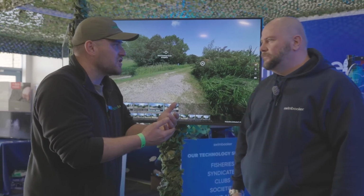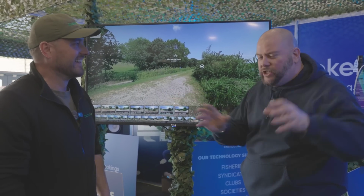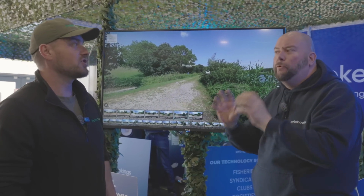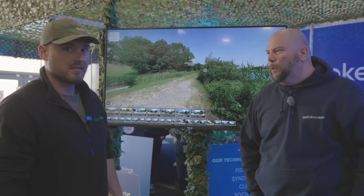Giving yourself an edge prior to getting to the lake is a win-win. Absolutely. Knowing where you're going to put your rods, seeing what the swims look like. If there's a little feature that you think you might want to fish to, you can book it and have a look round. It might be somewhere that's too far to travel just to go and have a look. You can have a look beforehand and then book it through the app or through the website.